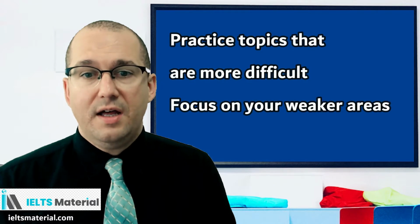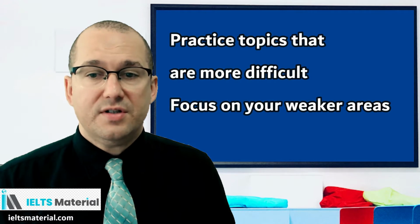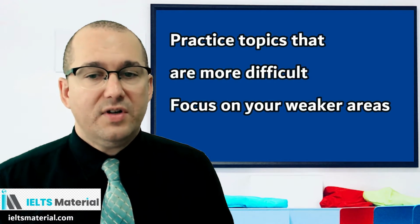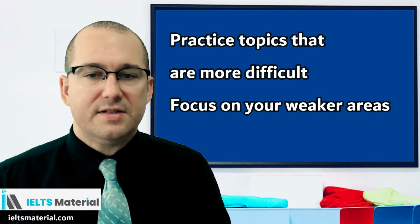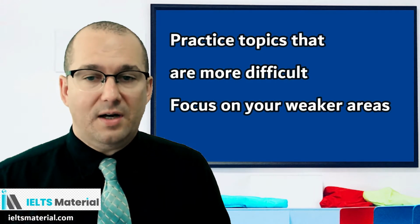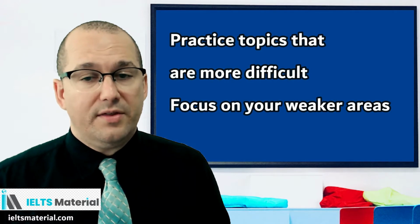Now, there are many different types of Task 1 and Task 2 questions. What you need to do is focus on the topics that are more difficult. So if there's a certain topic that you're less familiar with, then write more about that. For example, I am less familiar with the fashion industry. So if I was preparing for an IELTS test, I would spend more time thinking about that kind of topic rather than something like sports, which I'm much more familiar with.